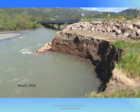This is the future of the Russian River if the gravel bars are not managed and if something isn't done about eroding banks.